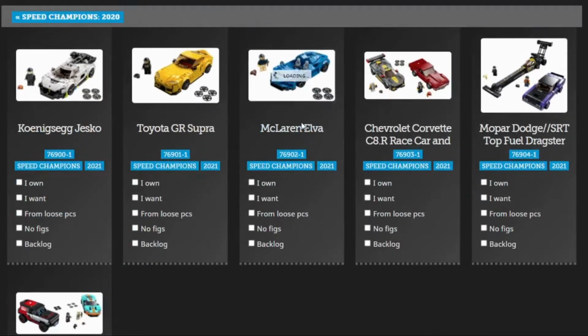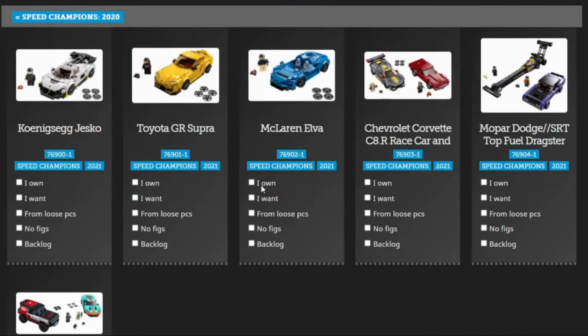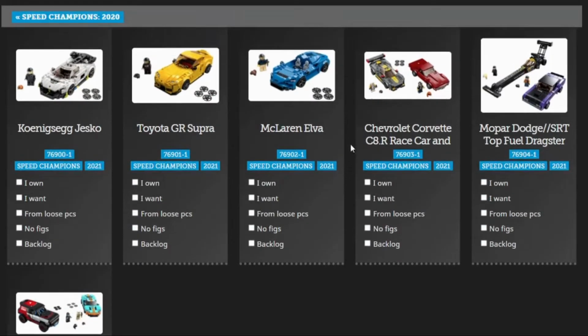I also like the Elva. I think if I did end up with the McLaren Elva from this wave, I would try to modify it into a hover car. To me, it's just begging to be made into something like that. So that's kind of the approach I'd have there. I think the other ones are cool, but not necessarily something I'm going to buy this time around.